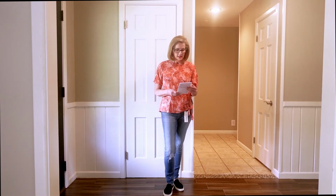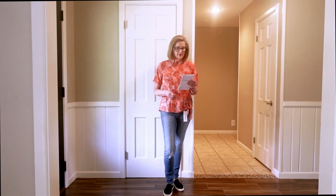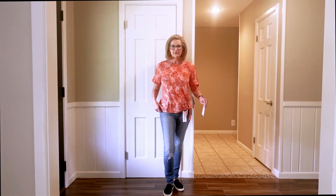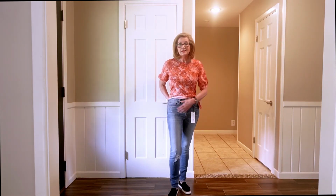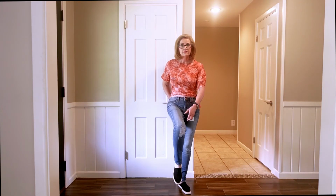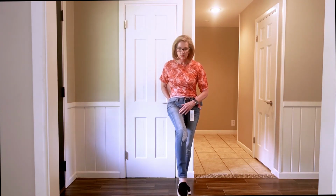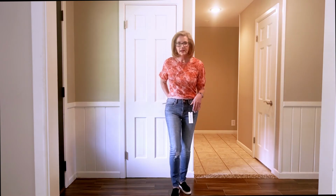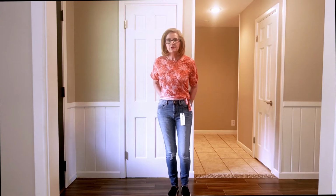These are the Jagger Destructed Super Skinny Medium Wash, size 27 by Vigos, and they are $74. I like these. I like the distressing. This is not bad. It's kind of under the knee, and my knee's not going to stick out. Plus, it's not that open. But I think these are really cute.